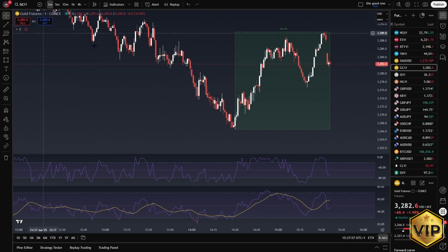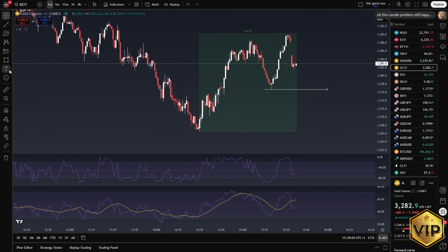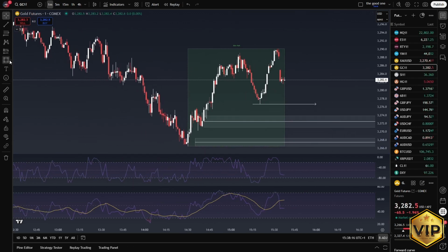But this would now be whereabouts I'd be looking for a buy trade setup on gold. I'm not too sure what level it will come down to. You could try here, or you can hold out for this level here. But essentially, you're now getting this move, right?